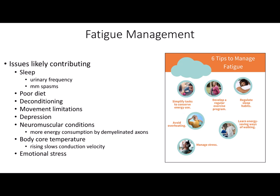Could be poor diet. You definitely want to follow dietary nutritional recommendations for a healthy diet. If the patient's deconditioned, they're going to tend to feel that fatigue even more. So recommend or design a nice exercise program to help improve their conditioning. If they have any movement limitations, so for example, spasticity, then they're going to be fighting against their increased tone and might be using a lot of energy just to do their daily tasks. Patient may also be depressed, and if they have current demyelinated axons, it's going to take them more energy to do things than it ordinarily would because of the decreased speed of conduction.